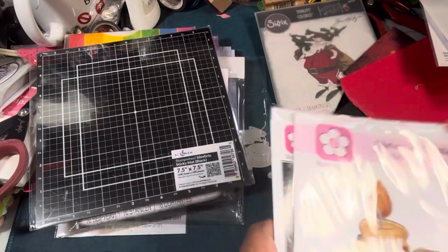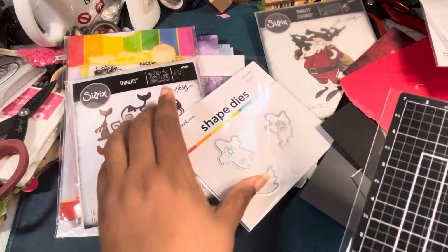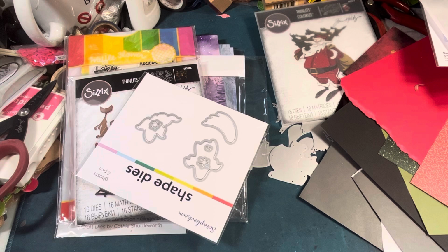So fabulous. And that's my little teeny tiny goodness from scrapbook.com. So check them out. Like I said, always check the coupon section, because you usually can find yummies.